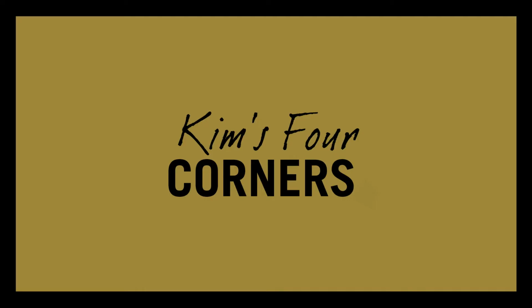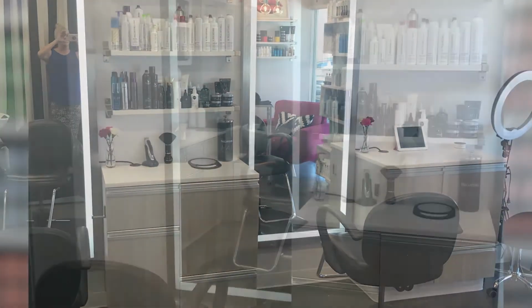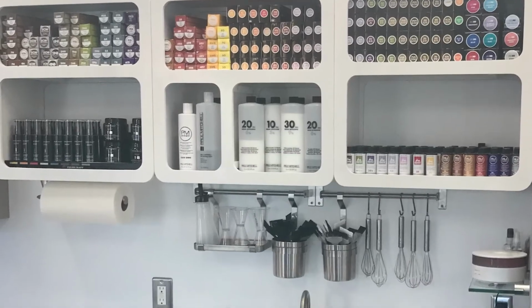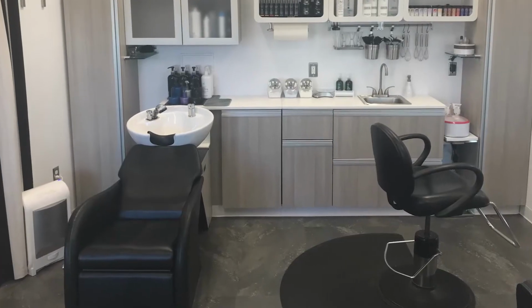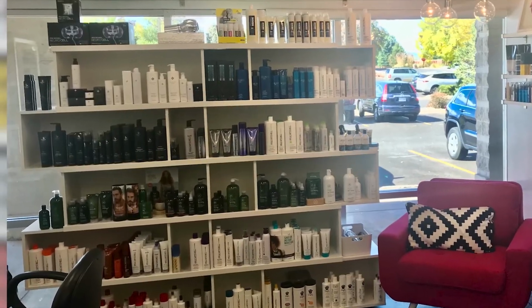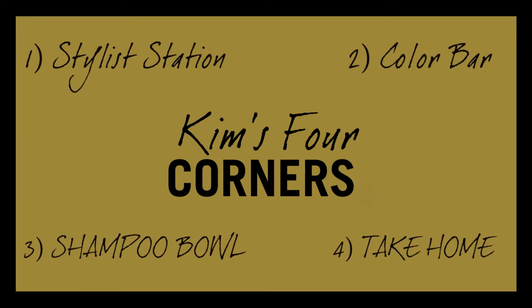For me personally, I look at my studio or suite as having four corners in this small studio space, and I look at generating revenue in each corner. When you walk in, first you see that amazing styling chair, so that would be one corner. I also have a color bar where I mix color, magic happens there, and then last but not least there's the shampoo area and the retail take-home area as well. So that's where I generate that experience, the first part of walking into my studio and seeing these four key areas, and as a stylist putting that hat on as a business owner and looking at how you can generate revenue for yourself.